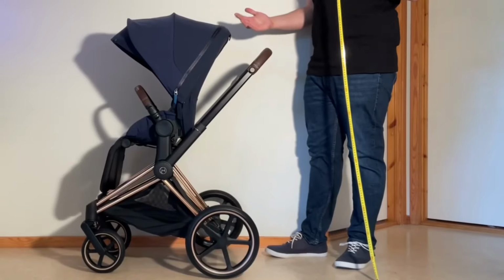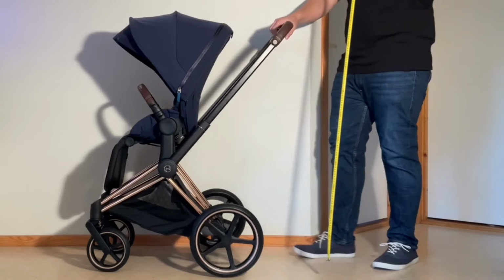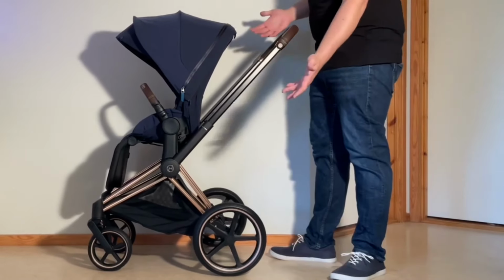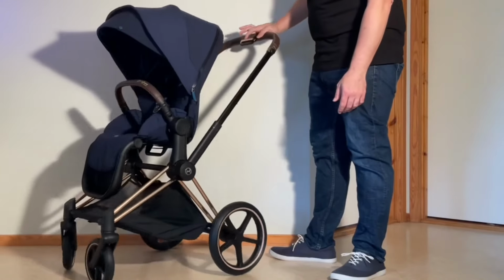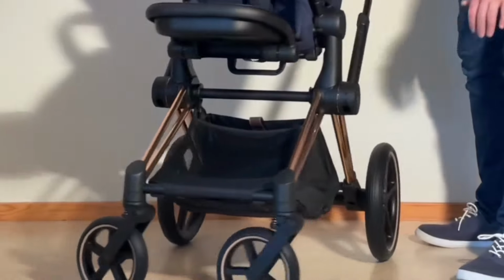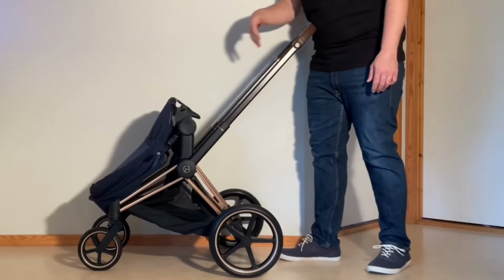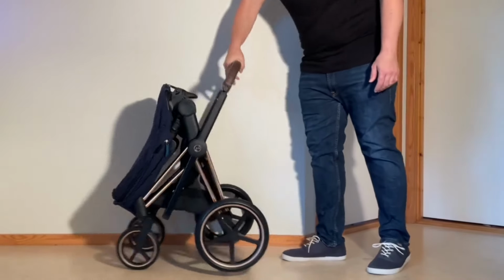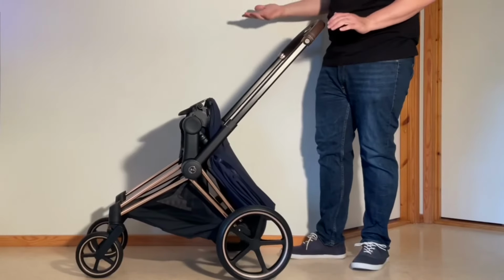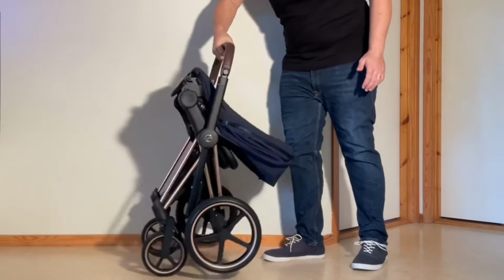Moving on to parent comfort, the Priam's handle has a somewhat shorter range of height positions than the Fox's, between 98 and 108 centimeters, while the shopping basket, in addition to being less weight capable, is also a little harder to access, being closed off from the front and sides by mesh walls. When it comes to folding, the Priam is also designed to be folded with one hand, and also has a standing fold, though the model unfortunately can't be folded down as a compact single piece with the seat parent-facing or with the bassinet.